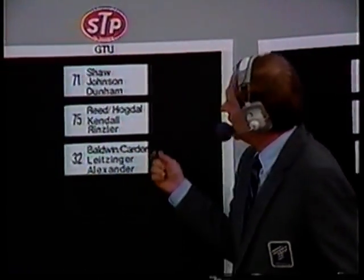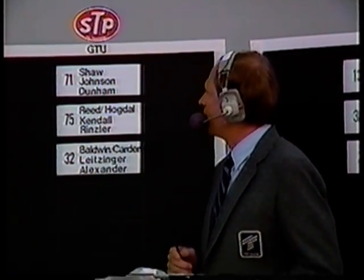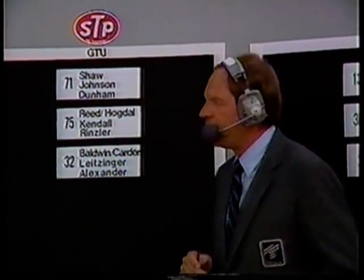Let's look at another of our divisions of competition here as one of those GTP prototypes up front has trouble. GTU, these are small engine sports cars. The Mazda RX-7, the dominant brand here. And the dominant drivers, old familiar hands in Daytona. They've excelled in this race. They had to change the transmission. They're still sitting at the top of the heap. Dennis Shaw, Amos Johnson, and Jack Dunham leading their division over the Reed, Hogdahl, Kendall, and Rinsler entry, 8th in the overall standings, and 110 laps behind the front-running car in the overall standings.